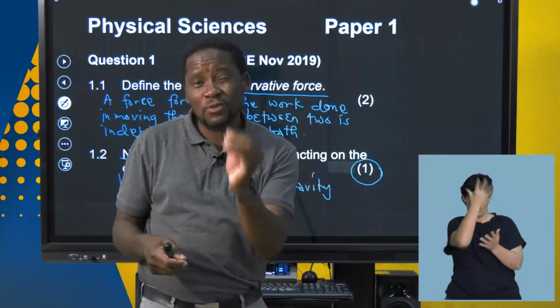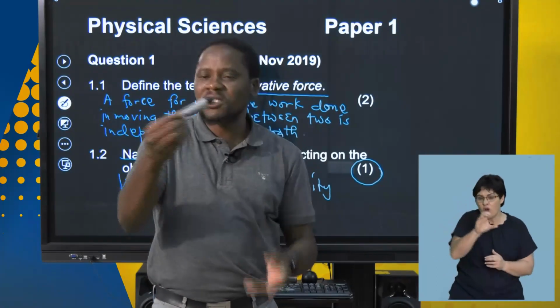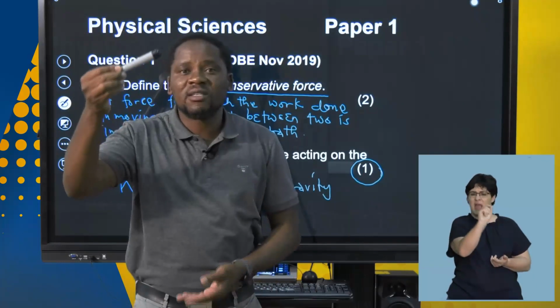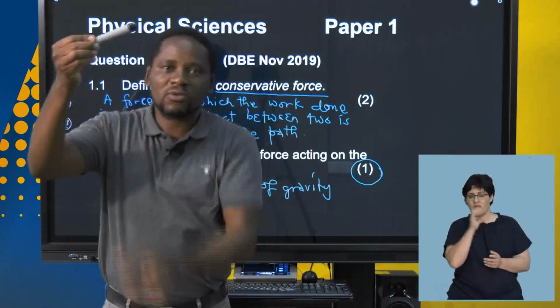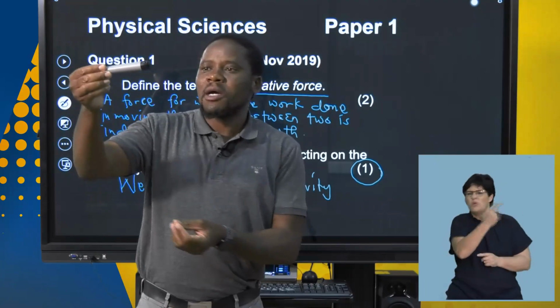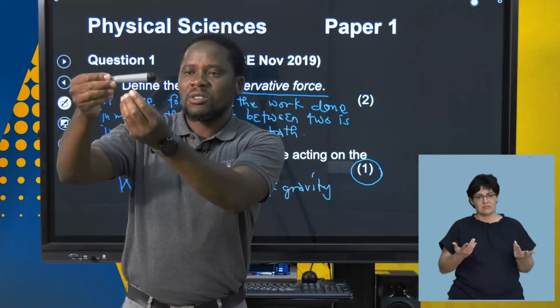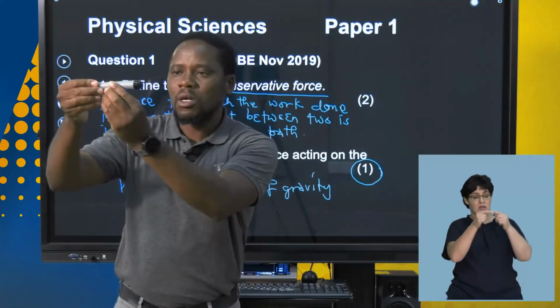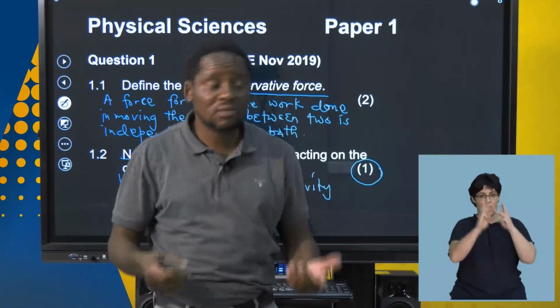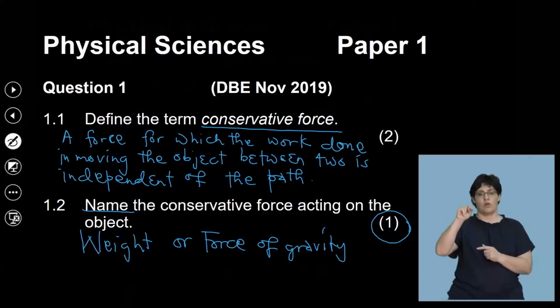But when we talk about a force of gravity, say for argument's sake, I'm talking about the weight of this object, we can alternatively refer to that force as the force of gravity or the weight. What we are actually saying is by how much or by what force does the center of the earth pull this object towards its center? That's the weight. So that's a conservative force that acts on an object.